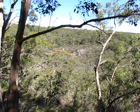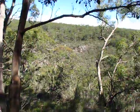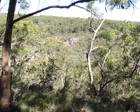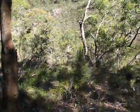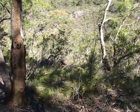Now, I don't know what the camera's going to do with that, but it should look somewhat special. It runs right the way down to there as well. And if that tree wasn't there, you'd get a better appreciation of it. But geez, it's pretty hard. I can see the track now. I can see the walking track.